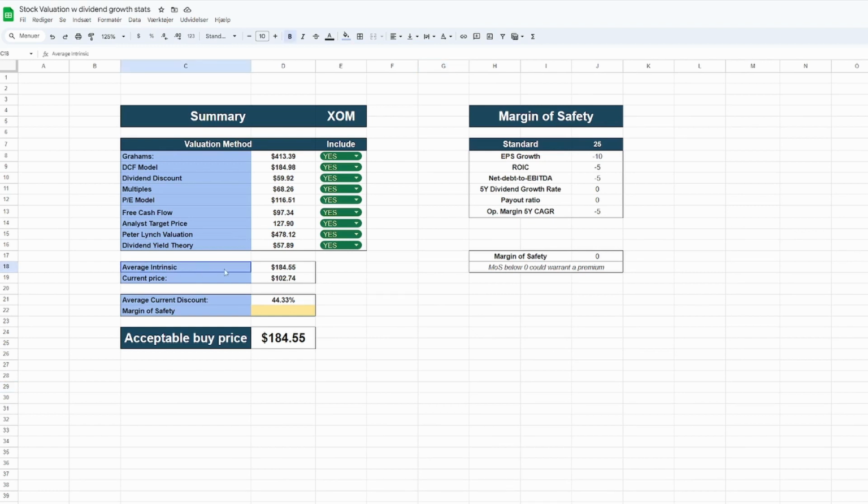Basically, this averages up to an average intrinsic value of $184. With the current price being $102, there's an average current discount of 44%. We do, however, also want to apply a margin of safety. So we use our margin of safety calculator over here on the right. You can see we start with a standard of 25, and then depending on some of the key metrics, such as the EPS growth and payout ratio and so on, we either add or deduct a little bit of margin of safety, which in this case ends up at 0. So we can transfer 0 over here to the margin of safety field on the left, which gives us an acceptable buy price of $184.